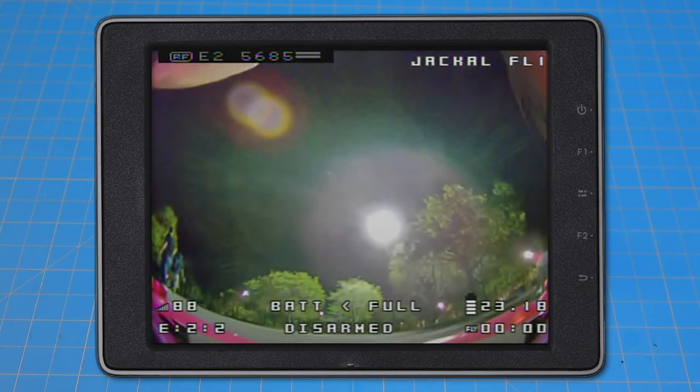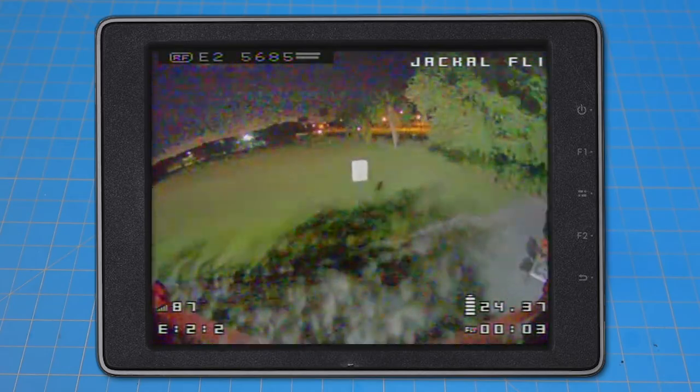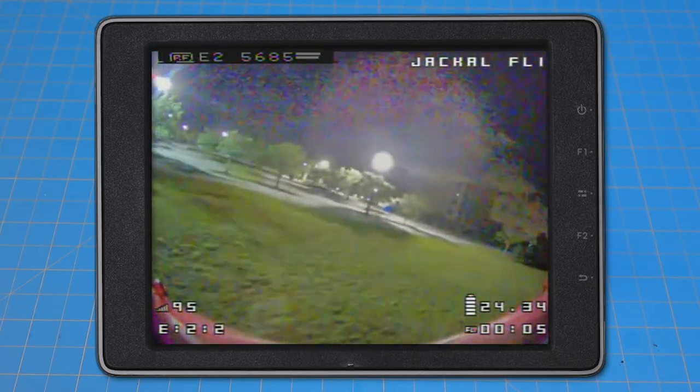And here's me trying to fly with that 3DNR setting high, and you can see already it's all messed up. So that didn't go so well. And I'm just going to let the footage play here a little bit so you can see some more.